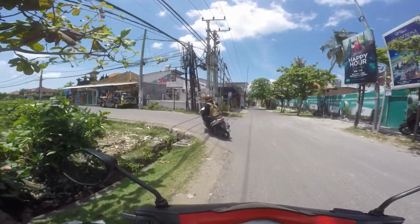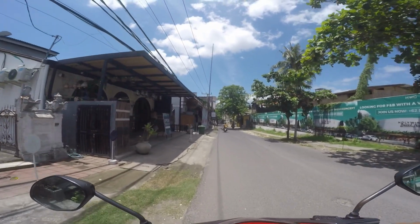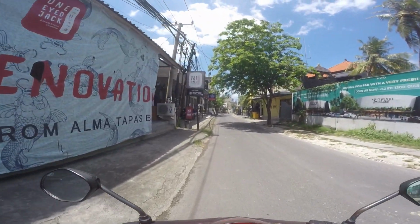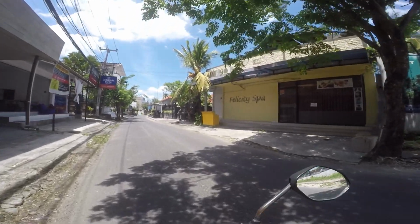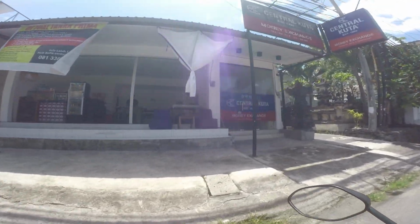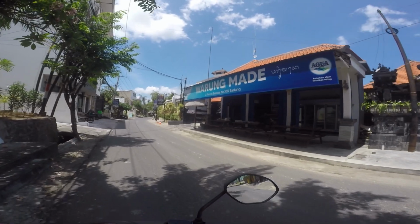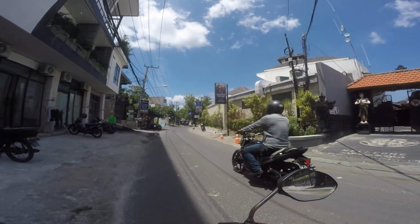So this is why Canggu is so different. You see the shop, you see an empty land, you see the farming area. This is a bar, and the bar is closed, and there is a Felicity Spa, and this place is closed as well. Then if you're fond of a pool table, you can go over there to my left. And then there is a small warung here selling Balinese food. It's called Warung Madi. The place is open, but I don't see anybody there.